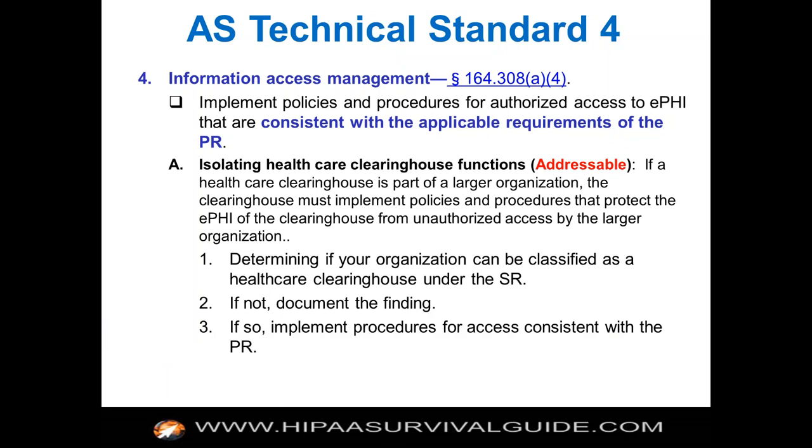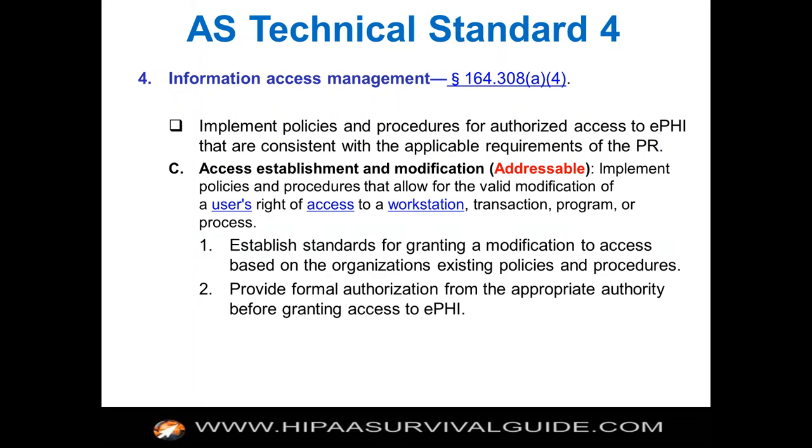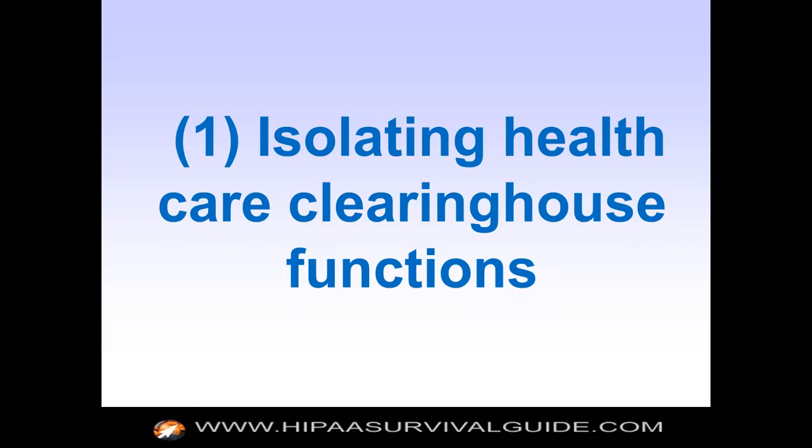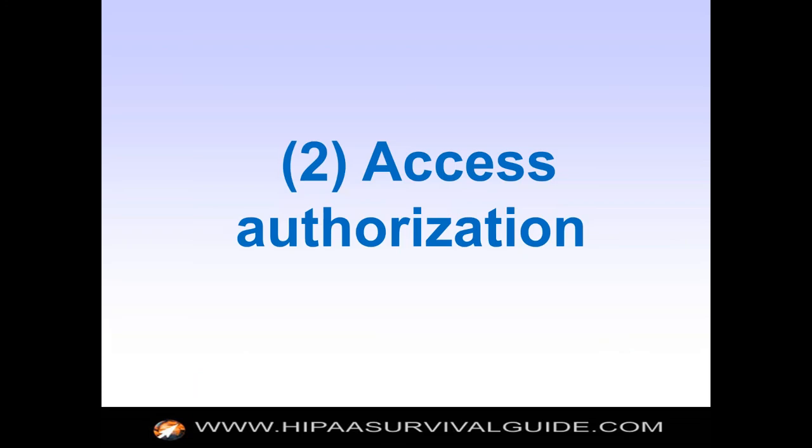This healthcare clearinghouse function is really a specialty thing that I'm just going to skip, because it doesn't apply to most of you. If you do have clearinghouse functions and you're a covered entity, and you have a mixed organization because you're doing clearinghouse functions for other covered entities, you need to make sure there's a Chinese wall between your work as a CE versus your work as a clearinghouse. Nowadays, most clearinghouses, I believe, are independent.